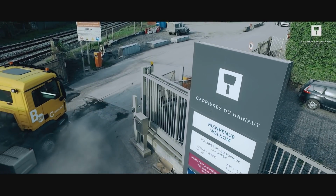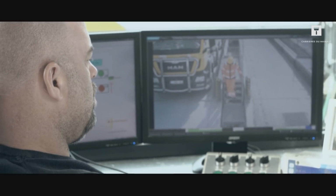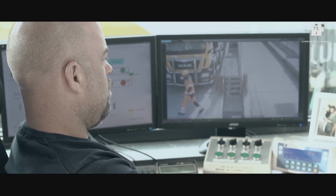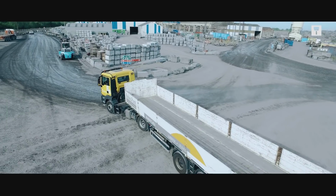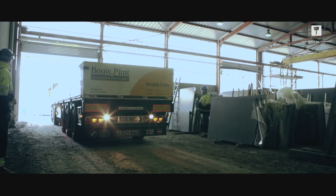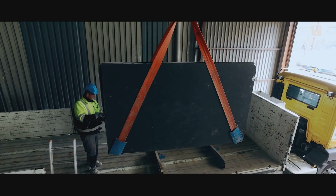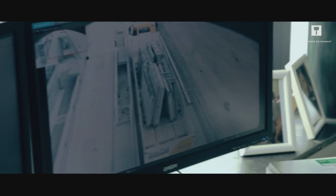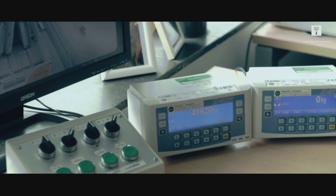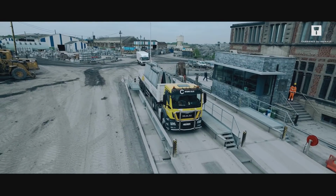Once checked at the entrance, the lorries are weighed on a weighbridge, and this step is repeated when they exit the site. Once the purchase orders have been verified and after a reminder of safety instructions, the professionals make their way to the loading areas where the slabs are loaded using bridge cranes, either placed level or upright, depending on their thickness and finished products on pallets. Before returning to the weighbridge, the merchandise is carefully stowed to ensure the load is secured.